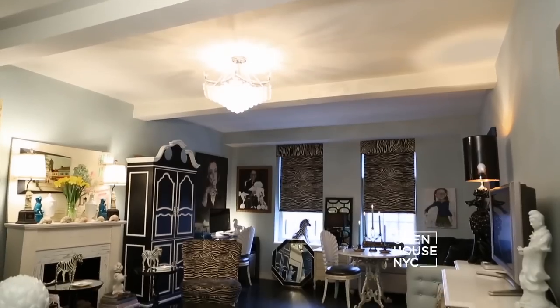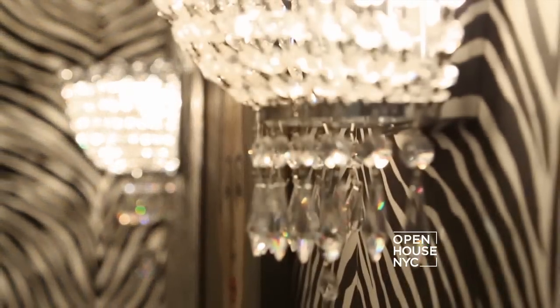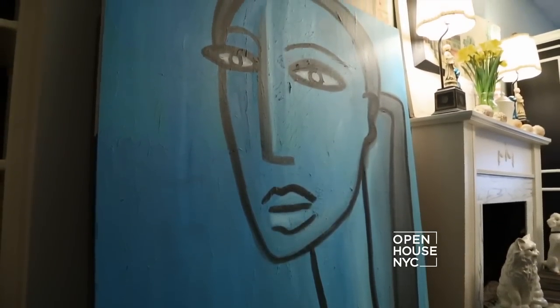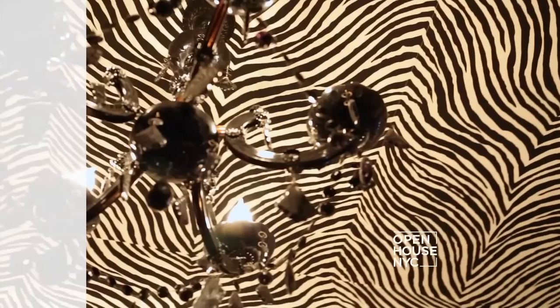Welcome back. Today on Open House NYC, we are taking you inside homes that share a unique bond. They are mostly black and white. Our next stop is at the Chelsea home of Rory Jeevis. She has been a fixture in the creative and beauty industry for years. Rory is also an artist and a painter, and her work serves as a focal point throughout her home. Take a look.